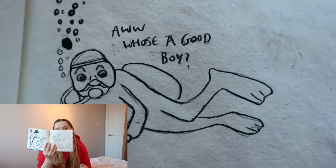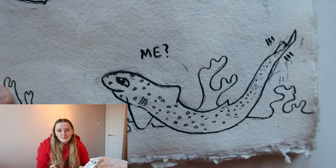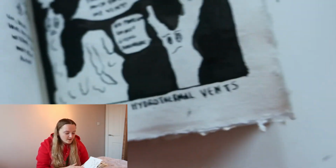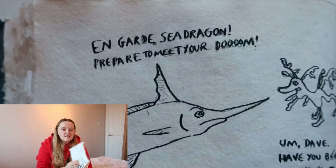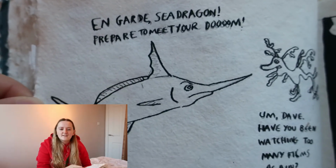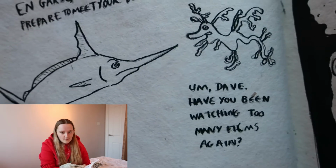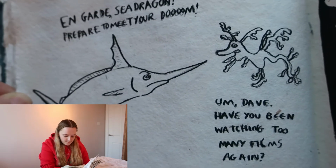So this is basically the thing of when you see a doggy, oh, he's a good boy. And the dogfish is like, this one is basically a swordfish. It's a sword versus dragon. Meet your doom. Dave, have you been watching too many films again?